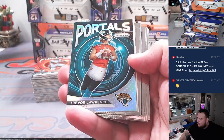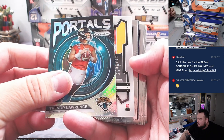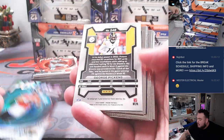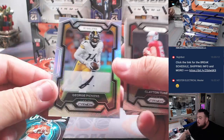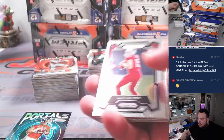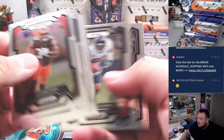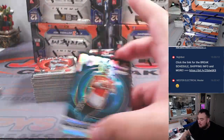So we're going to start off with a Portals. Haven't seen that yet. Trevor Lawrence. And then we got a George Pickens, who had a great last couple weeks for the Steelers. Steelers, that's going to Michael Gallucci. All right, we'll see with that Portals. Looks pretty awesome.